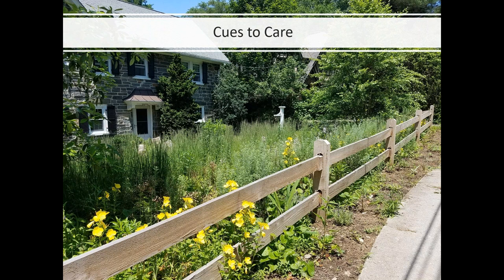can help make it more acceptable, especially if you're doing native plants that might not look the way people are used to. If you're doing a sitting area, make sure that it's something where you could actually sit down and it's not overgrown. Otherwise, you're getting the opposite idea. But really, having a fence or something that will show.